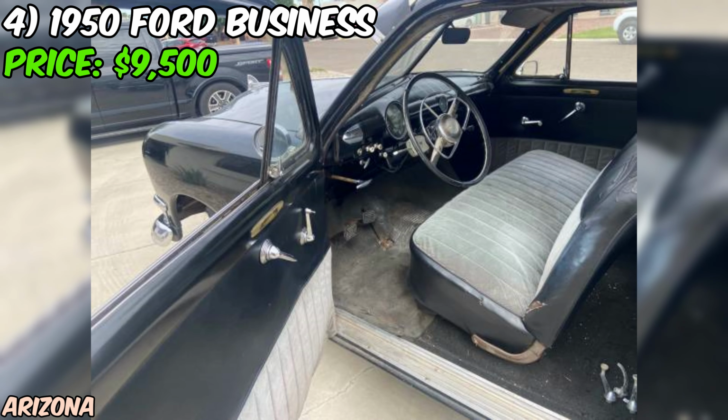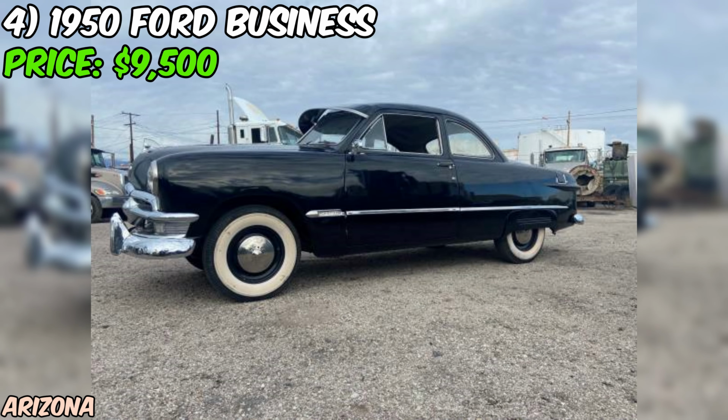So what are your options with this 1950 Ford Business Coupe? Well, the seller suggests that it would make a great custom hot rod or even a full restoration back to its original glory. Imagine cruising down the street in this classic piece of American history, turning heads and dropping jaws wherever you go.